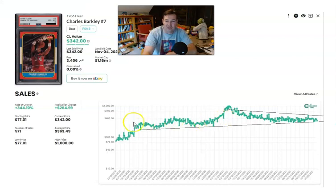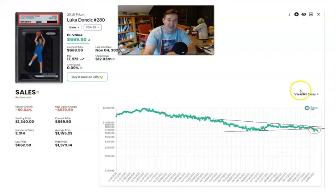Charles Barkley, kind of the same thing here. You had your breakout, and then coming back to an area where there's been a lot of buying before, you're sitting near the bottom of the range. So as long as it respects this, then there could be a decent pop out of this one as well. But you see a lot of sideways action on these cards here.